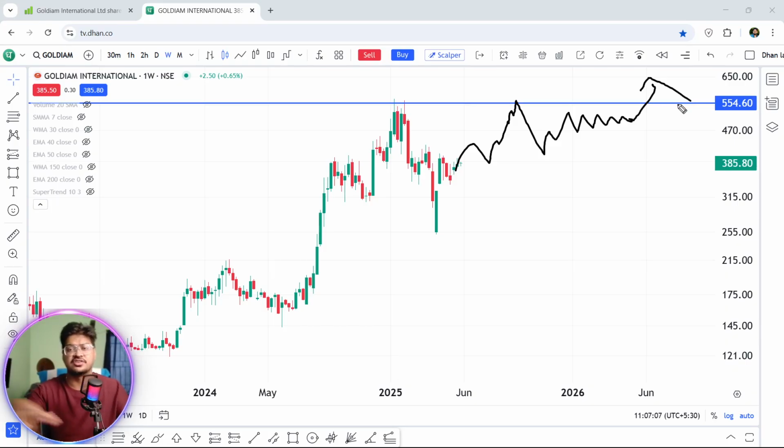So just keep this stock in your watch list as of now, and keep watching. Maybe in some weeks or in coming months it will definitely soar into new levels above the 550 level, and that will be a good time for making entry in Goldiam International.